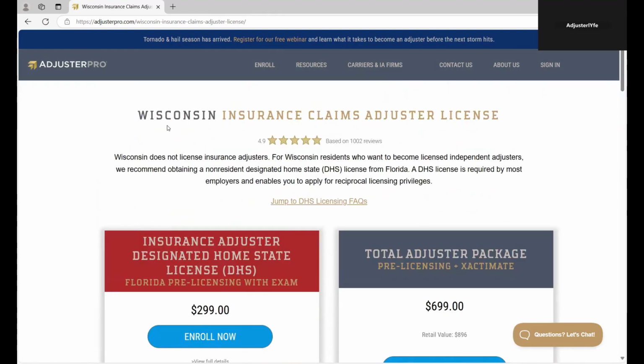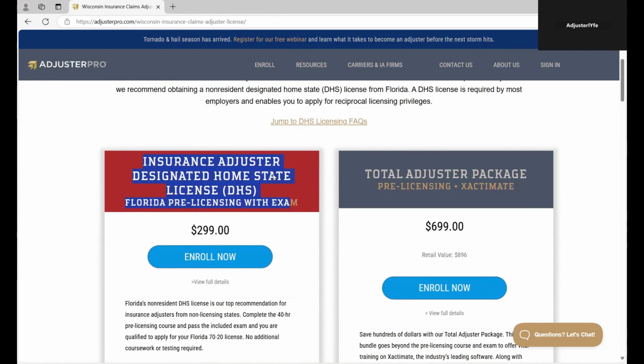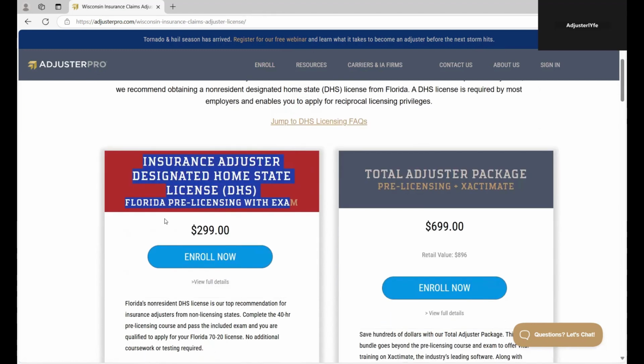So for Wisconsin, because it's a non-licensing state, just kind of going back, they offer this insurance adjuster designated home state license package or course. And they are recommending Florida as your designated home state. And I'm guessing that's because Florida has fewer exam questions. And it's also been stated that they have the quickest application turnaround time. However, there are other states that do offer designated home state licenses, such as Texas. So you're not just limited to Florida, but this particular company is recommending Florida.